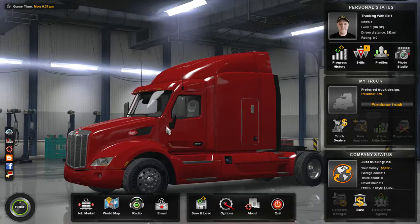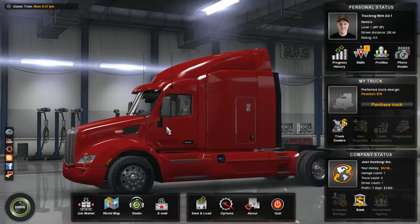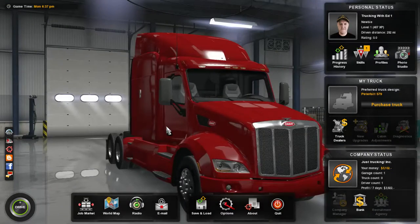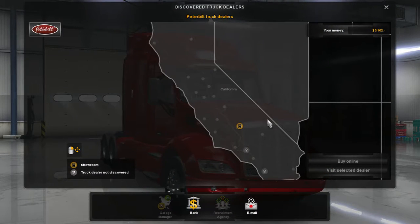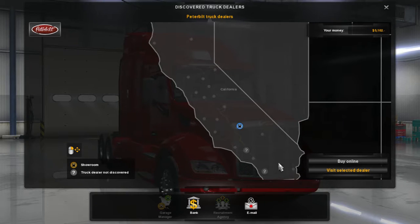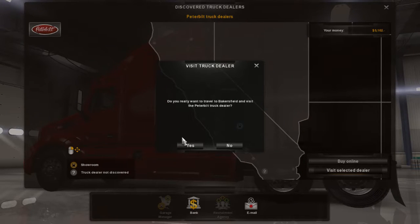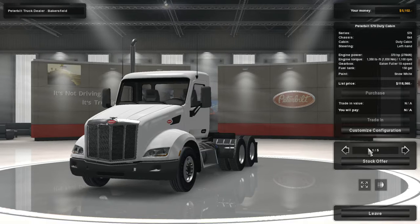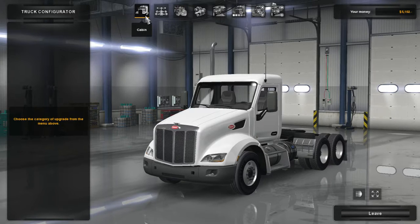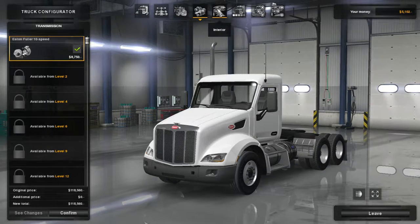So last time, buying a truck and stuff like that, I was looking through the comments. I didn't see much at all, so we're just gonna go with what I enjoy most. I like a Peterbilt, so we're going to go to that dealer, there's only a Peterbilt dealer anyway, and buy a truck. I didn't see any comments, and not many people spoke up. So you're just gonna have to live with what I put out.